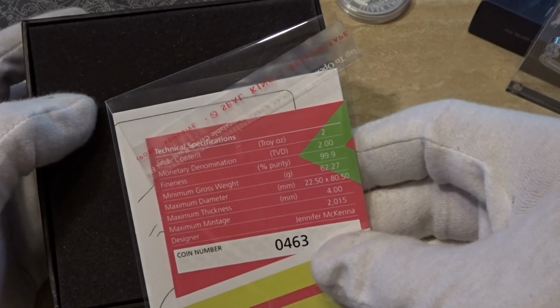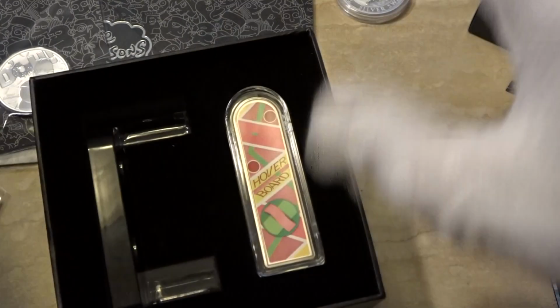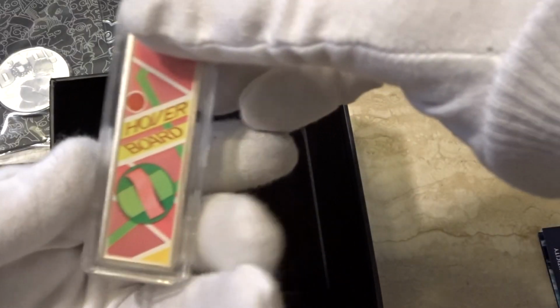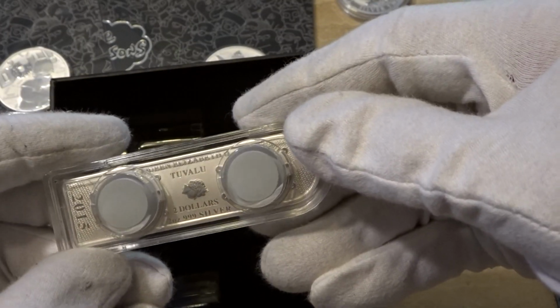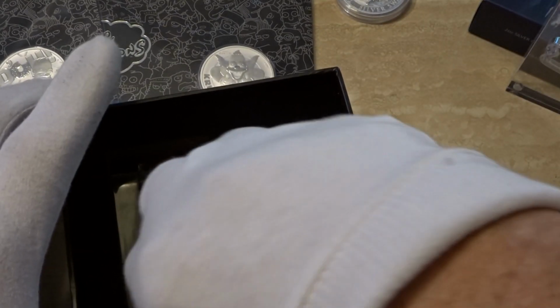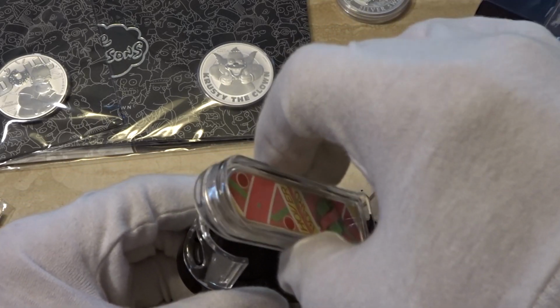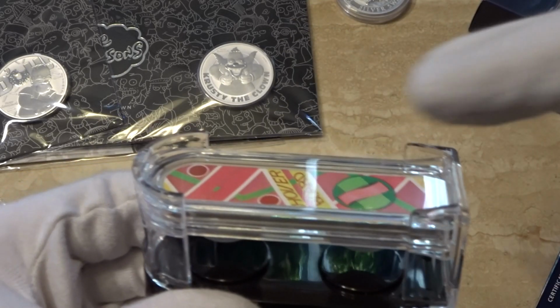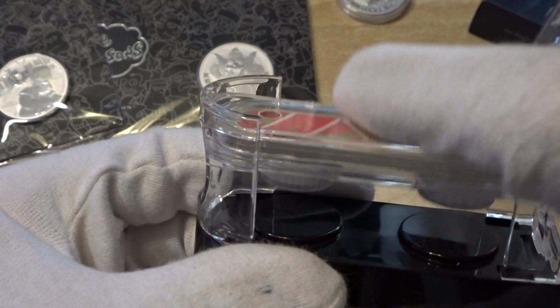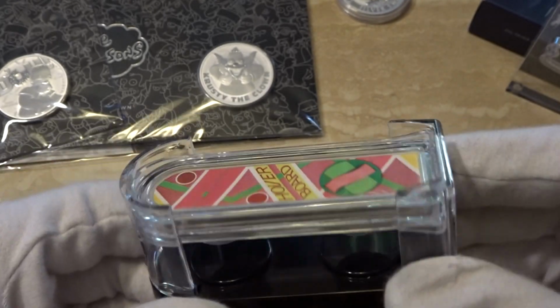because that was the year portrayed in Back to the Future. And this is the hoverboard, 2-ounce Tuvalu. It's a 2-ounce, yeah. And the little stand that it had was magnetized, so that when you put the coin in, it floats, so to speak, like a hoverboard should. Look at that.